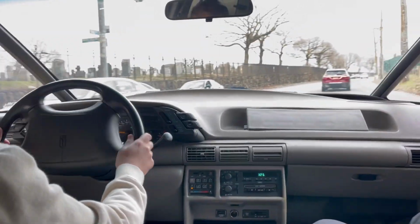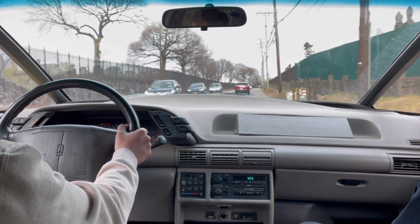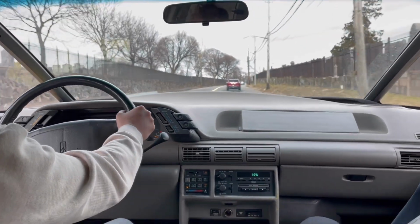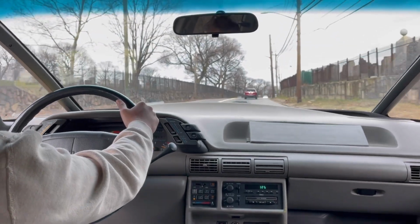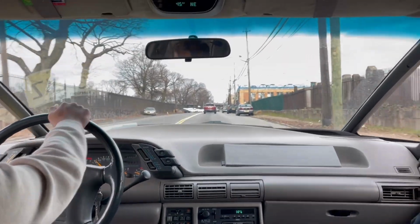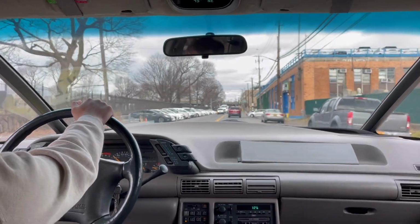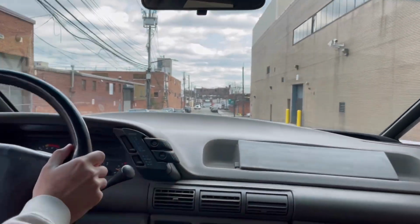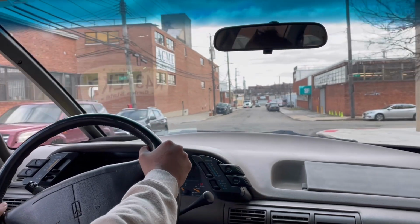It's got a little bit of body roll, not too much at all, not as much as you'd expect it to have. Sounds really nice, not bad at all. 3.8 liter V6. It's the same thing that they put into the Buicks all the time. The Impalas, the Impala SS had the turbocharged V6. In fact, we're passing another 3,800 buddy right now. It's got the column shifter. A little bit of cabin noise, but that's only because the windows are down.